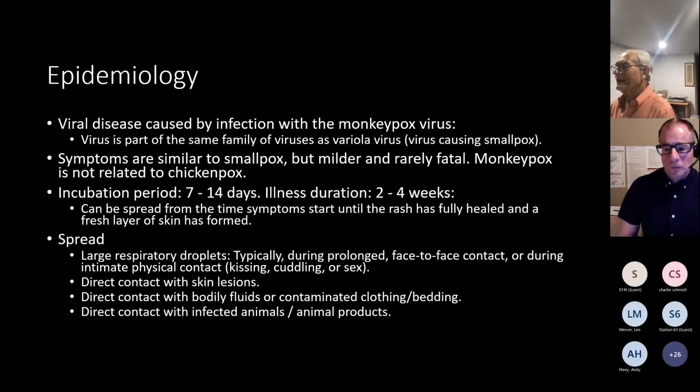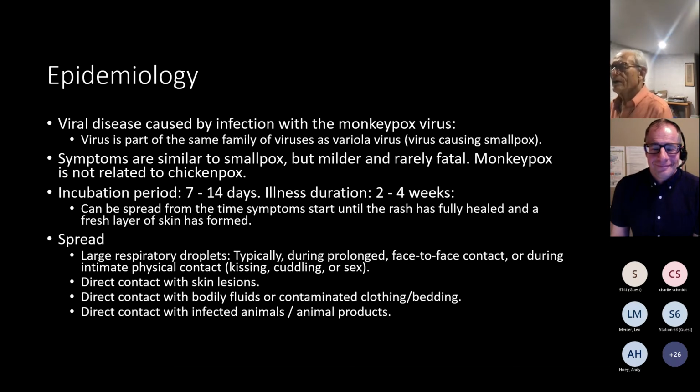It's sort of like cowpox was in the 16th, 17th, 18th, 19th century. They cause very, very rare symptoms, mostly just the pox. Incubation period, just like smallpox and most viruses, is 7 to 14 days. Illness duration is 2 to 4 weeks. But the contagious time of monkeypox is from the time you first start to get symptoms until the rash is fully healed. So in that sense, it's just like chickenpox.